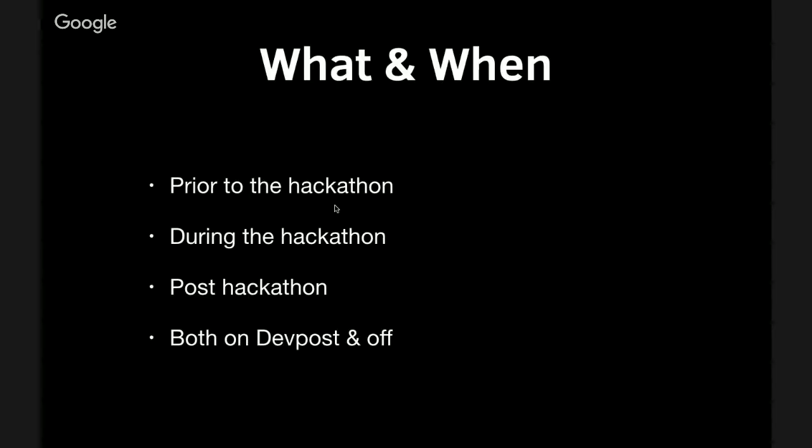So what are we going to cover today? A few quick things you can do prior to the hackathon, during, and post the hackathon. I'm going to cover things you can do both on the Devpost site and off it. At every phase, there are definitely things you want to be doing in both scenarios.